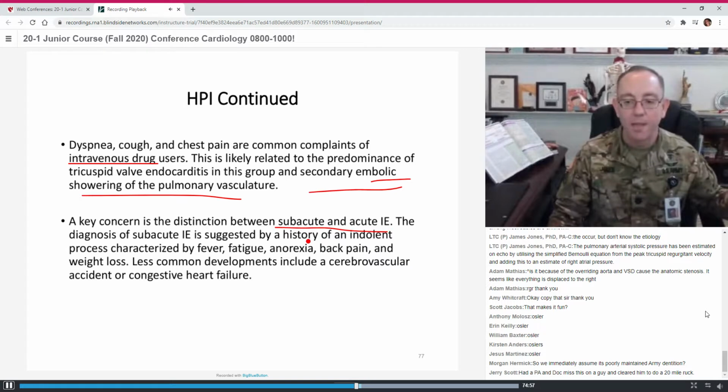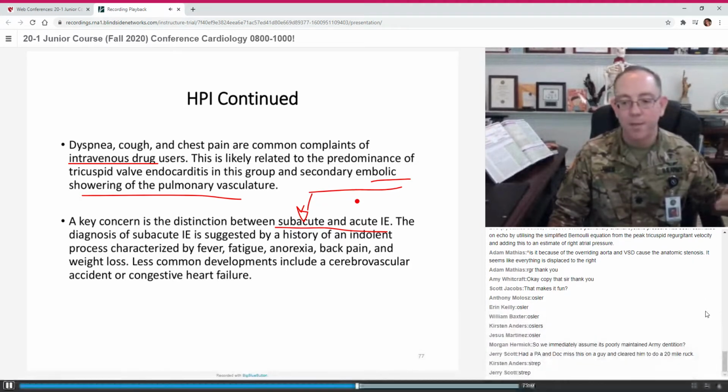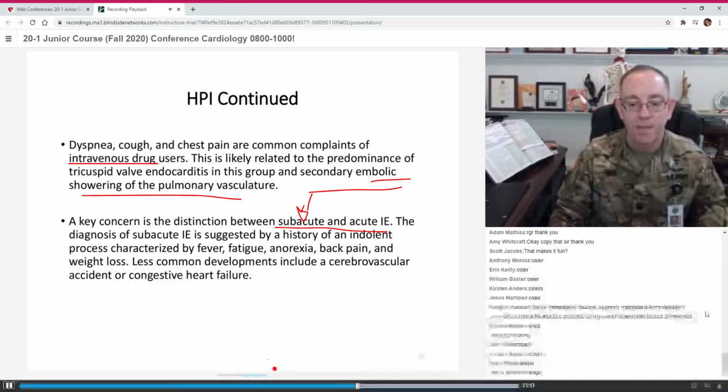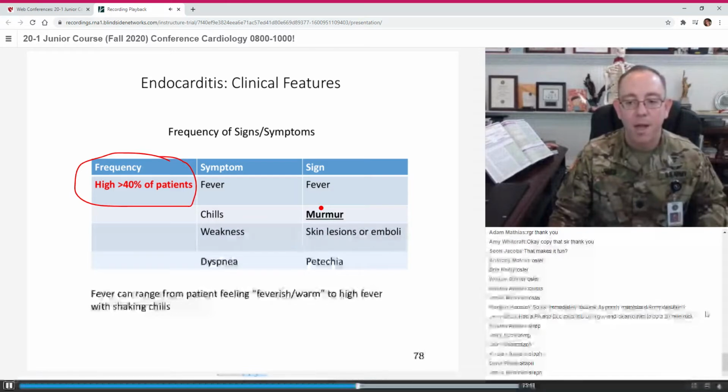So it can be subacute, which is chronic, usually due to what organism? If it's subacute and chronic, what organism is usually causing it? Yeah, it's strep. If it's acute infective endocarditis with high fevers, it's usually staph. So that's the main difference. That's how you keep them in those categories. So these are the key features. High fever, think about that. Always think about the signs and the symptoms.